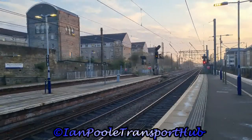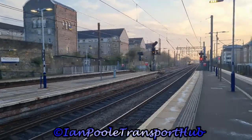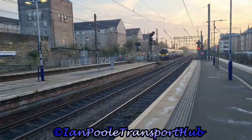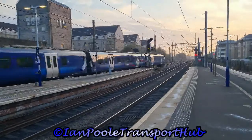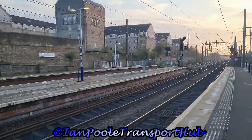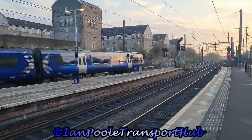Arriving on the far side is 385045 with the 1914 Scotrail service from Alloa to Edinburgh Waverley. Next to depart is 385044 and 385031 with the 1913 Scotrail service from Edinburgh Waverley to Glasgow Queen Street via Falkirk Grahamston.